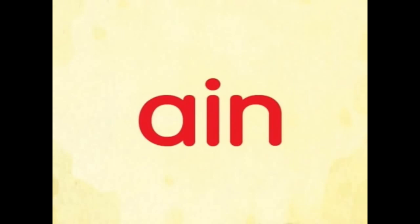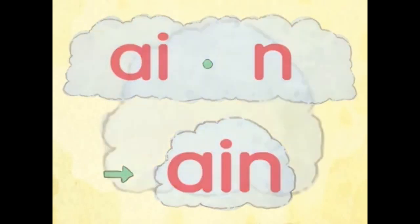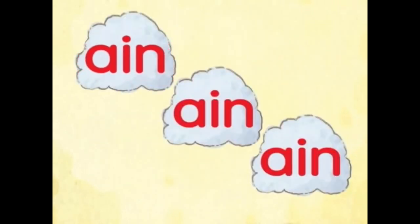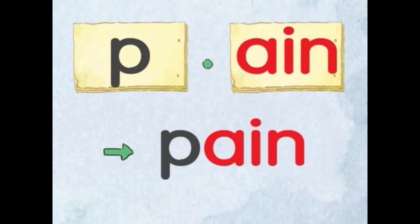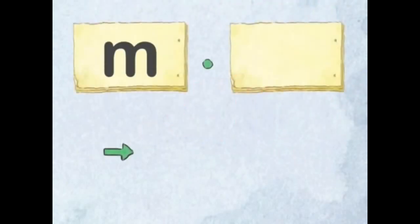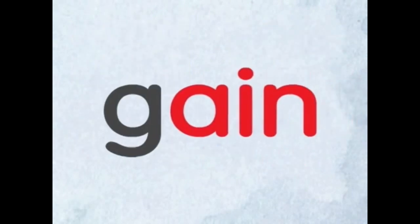The word family of ain. Point and say. A, n, ain. Ain, ain, ain. R, ain, rain. P, ain, pain. M, ain, main. G, ain, gain.